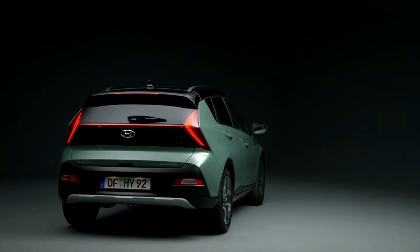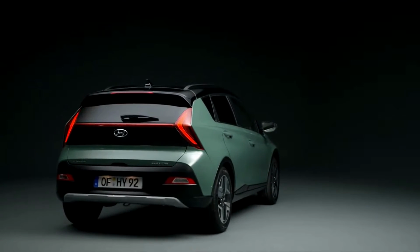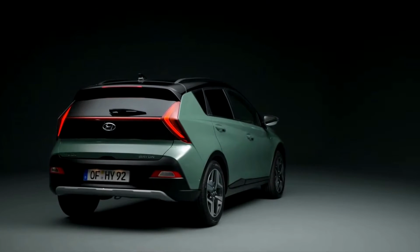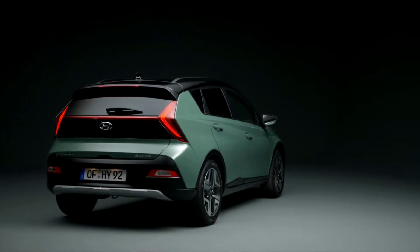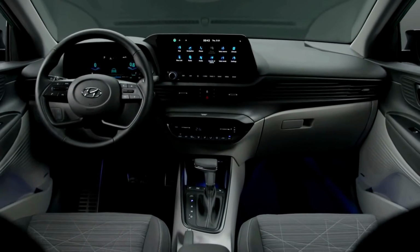Pillar dynamics. A thin horizontal line connects the tail lights. The strong rear section and visually extended rear window initiate a unique and expressive rear design. Full LED lights and indicators complete its modern look.